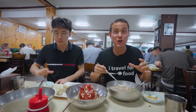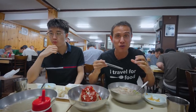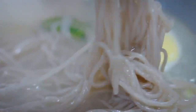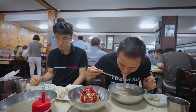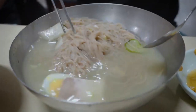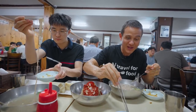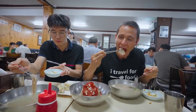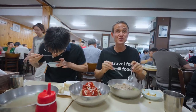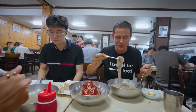Oh, I love the texture of the buckwheat. They're not as chewy as some versions that I've had, but you really taste the flavor. The buckwheat. The meatiness. It's so cold and refreshing. So good. And then you can chase with some of the kimchi. It's really just so refreshing, so clean, so pure tasting.